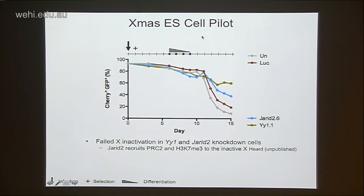However, we were very encouraged to see that two of our knockdowns, YY1, which is involved in the very early stages of X inactivation and Xist localization to the X inactivation center, failed to properly inactivate its X chromosomes, as did JARID2, which is a PRC2 accessory factor, which has a role in recruiting PRC2 to the X chromosome. So this was nice, that we were able to get our assay to read out.